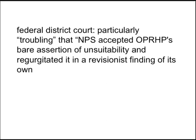And the Park Service, in allowing this, agreeing with the state, simply regurgitated the state agency's, quote, revisionist finding of its own, being revised because now it's more economically advantageous to allow private development of these historic sites and not have to deal with the conversion requirements if they can be effectively cut out of the original map, which was the basis for the grant in the first place.